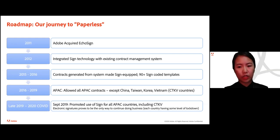So that was a large part of our going paperless journey. We still never allowed the CTKV countries until 2019. So 2019, there was a turning of the tide, and actually, with COVID now upon us, we do feel there's a reassessment of even these somewhat higher risk countries to allow electronic signature for all of our documents. So since late 2019, we've allowed even countries like CTKV to use electronic signing for all the sales contracts. And thankfully that put us in a very good position, because that was just before COVID hit us. Next slide, please.